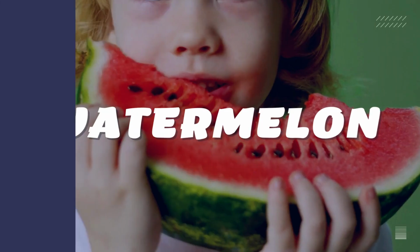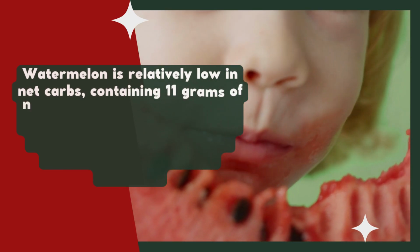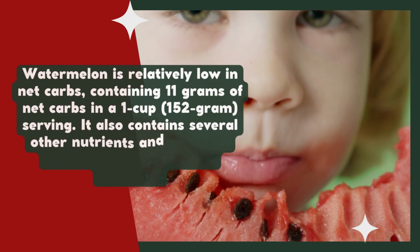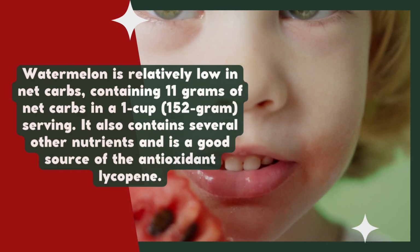Number 2. Watermelon. Watermelon is relatively low in net carbs, containing 11 grams of net carbs in a 1 cup, 152-gram serving. It also contains several other nutrients and is a good source of the antioxidant lycopene.